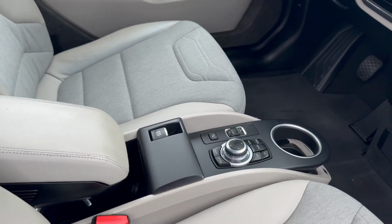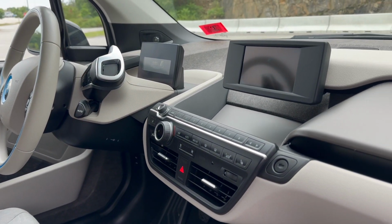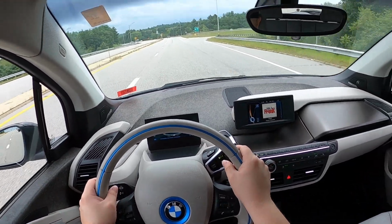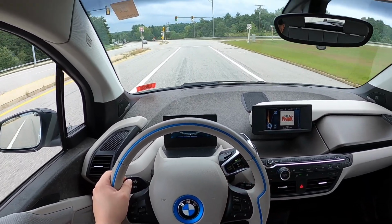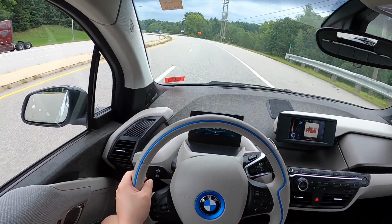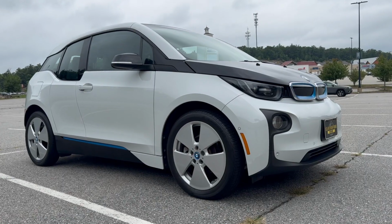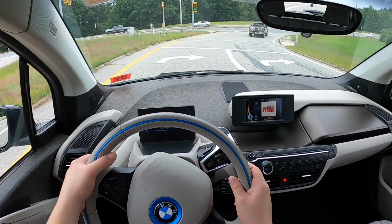So as far as interiors, this one is quite futuristic, and it also has recycled materials throughout the cabin. Nothing that makes the car feel cheap. Actually, it feels quite luxurious compared to some of the other BMWs I've driven. And overall, I also love the steering wheel with the blue accent trim that carries from the exterior of the car to the inside. So this 2016 BMW i3 has 170 horsepower, 184 pound-feet of torque from an AC motor.